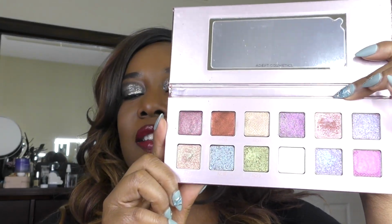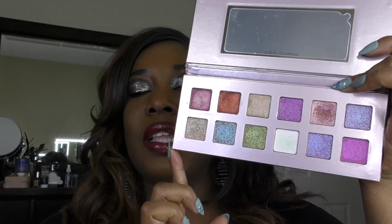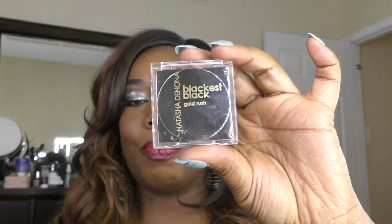Now, the thing with this one that's different from the Heather Austin is the Heather Austin palette has mattes, and this is just all duo and multichromes. So if you're the kind of person that needs a matte in there, you will probably have to pull from another palette. But yeah, I really enjoy it. I'm fine with going ahead and getting another palette for a matte for the look I currently have on, because the Minka palette, oh, this does have two mattes in there, but I didn't use the mattes from the palette. I just used my Natasha Denona Blackest Black, the Gold Rush one, so it has sparkles of gold in it, and it's just a single black shadow, and I used that with that palette.